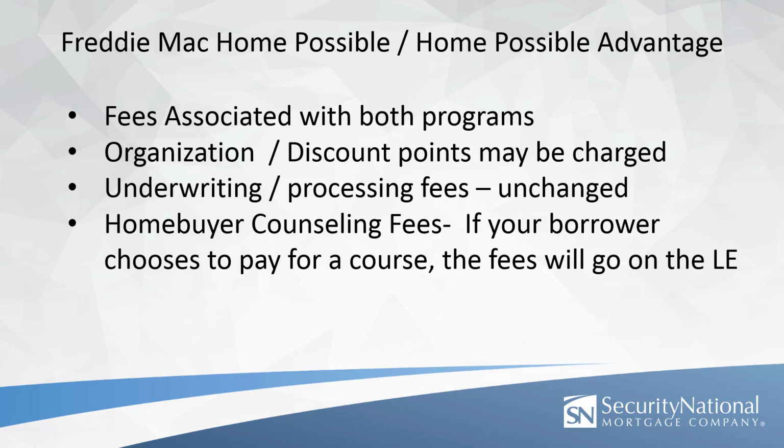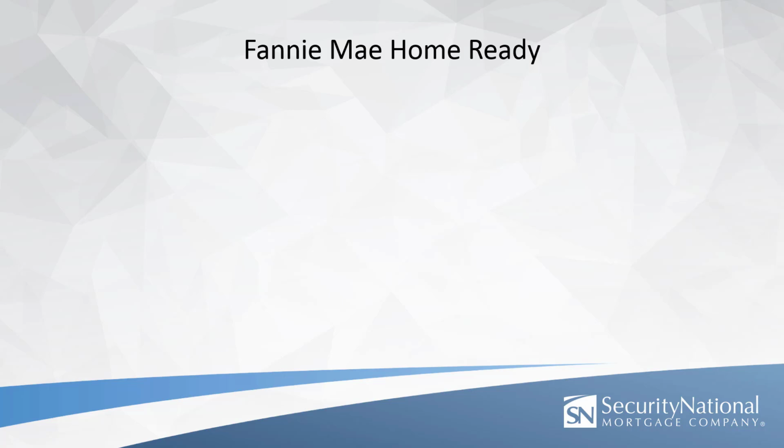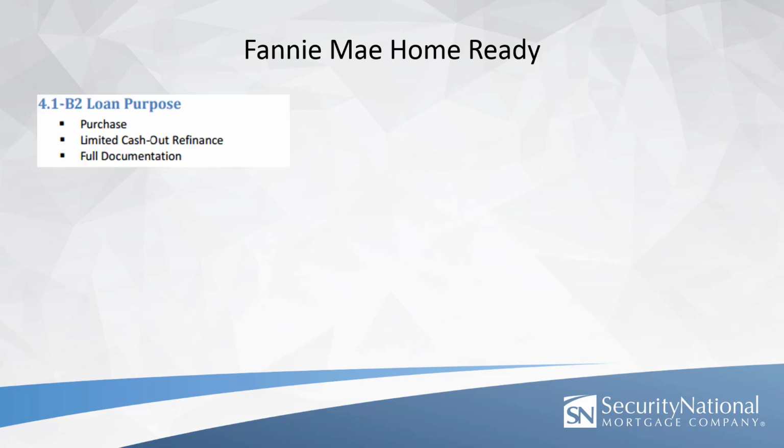These are your normal fees that you're able to charge. Always contact your branch manager to make sure that each area has their own unique setups, so be sure to note that. The one thing that you have to do is when you're in Freddie Mac Home Possible, you have to put the Home Possible Advantage in the offering identifier, or it won't recognize it and you won't get a complete return.